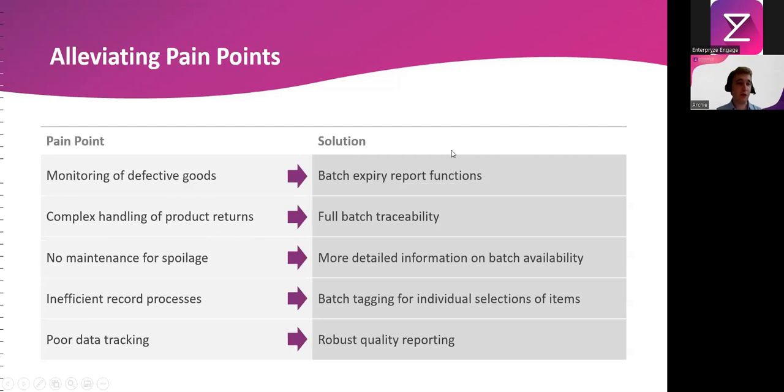So it's not all doom and gloom. As well as having the pain points, we're also looking at ways that we can alleviate them. And as I get into the demo today, I'm hopefully going to show you how some of this can be made simple and clear.